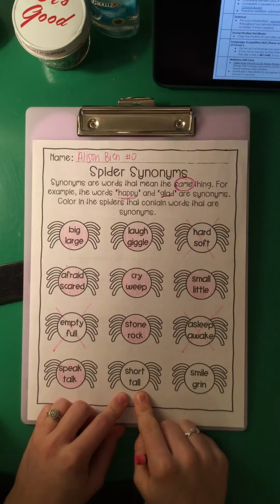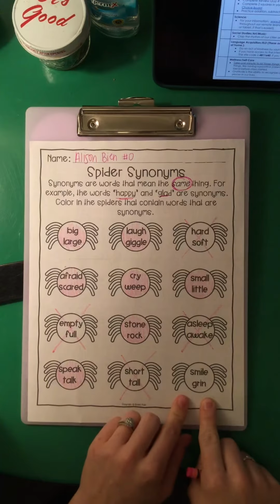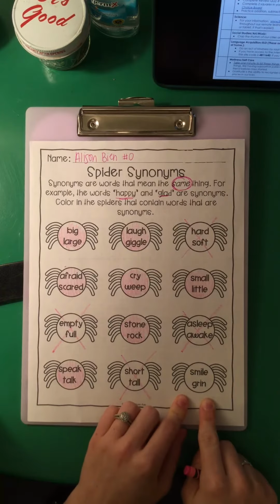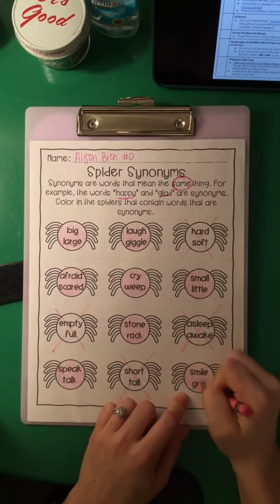Short and tall. My dad is tall, my mom is short. Those are not the same. They are antonyms. Smile and grin. I hope that you had a reason to smile today. I hope that you had a reason to grin today. Yes, those are the same.